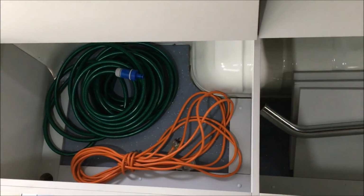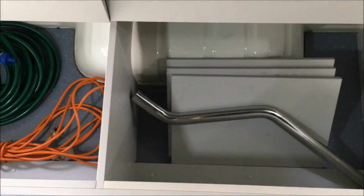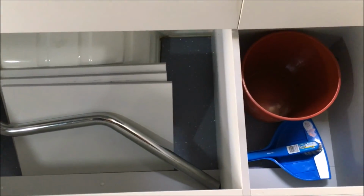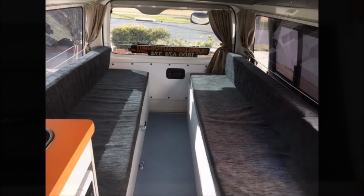Now to the back of your van. Underneath the cushions you have your storage area, where you will find the power lead and water hose, bed boards and table pole, and dustpan and bucket.